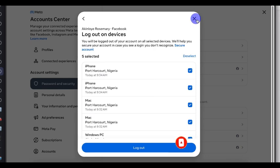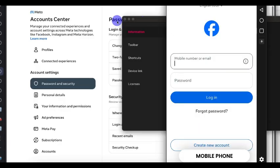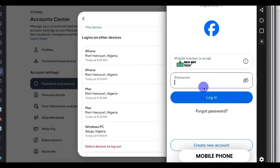So to bypass all this stress and easily log out of other devices and change passwords, all you have to do is log into your Facebook account on a mobile device, such as the Facebook mobile app, or log into Facebook on a Chrome mobile phone browser.